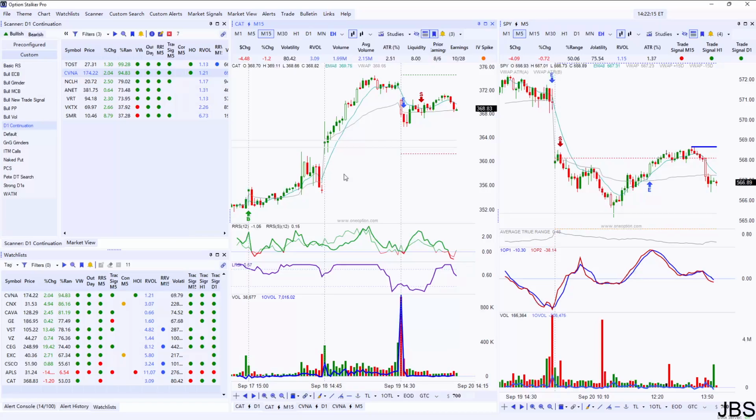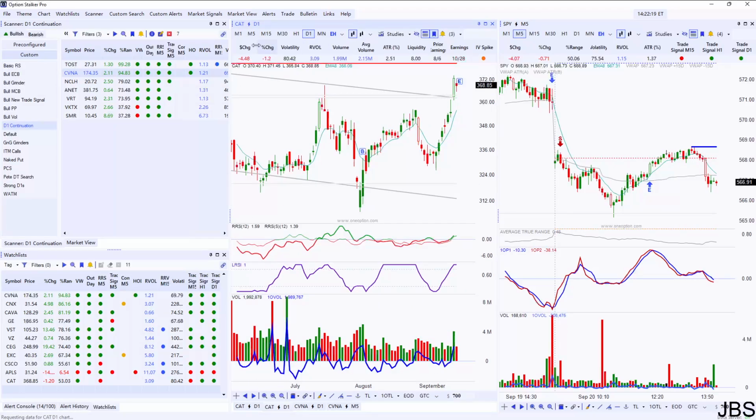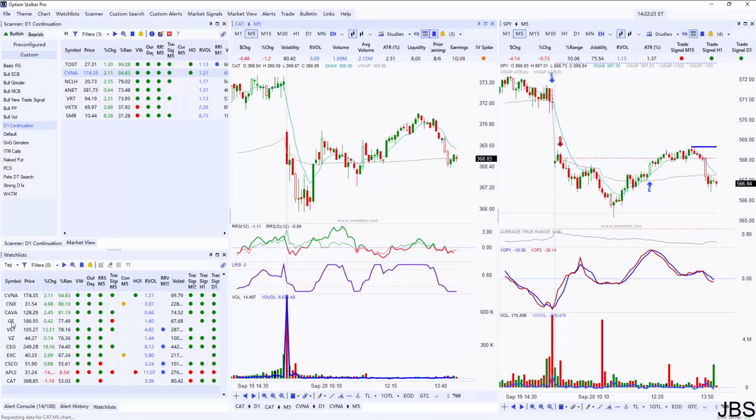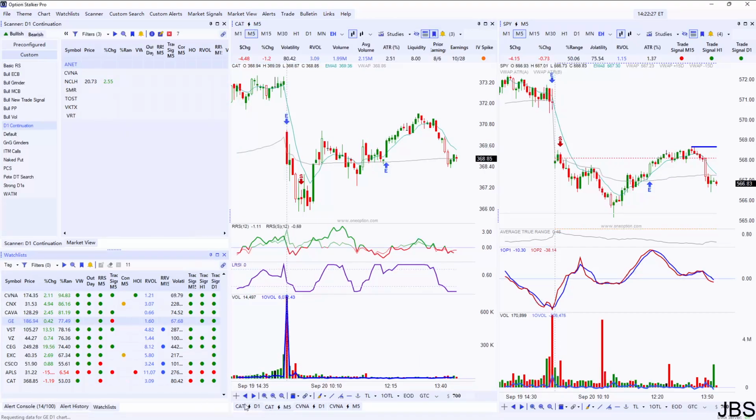Most of my swings are on an H1 buy signal. They're very rarely not on that. So that's a pretty big criteria for CAT. So that's the two of the picks that I like. Let's look at some other strong D1 charts today.